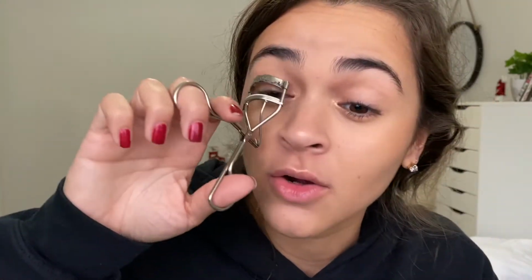Last but not least, I like to take my eyelash curler and just curl my lashes since it's like a no makeup look. I'm not gonna put mascara on because I feel like then I basically have my normal face of makeup. So I just like to curl it.